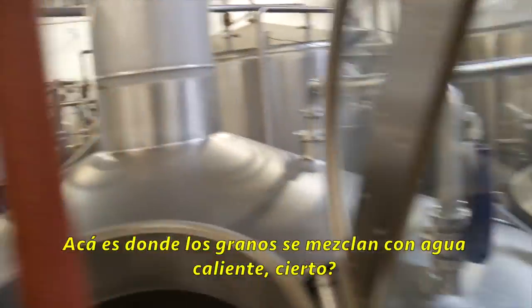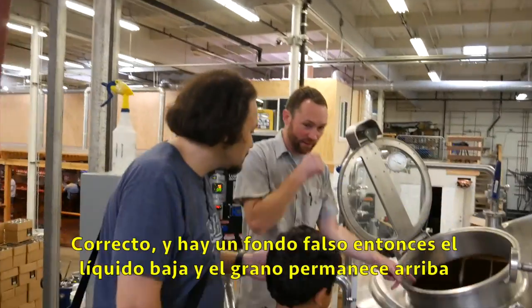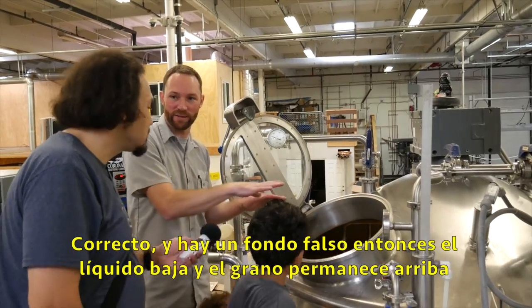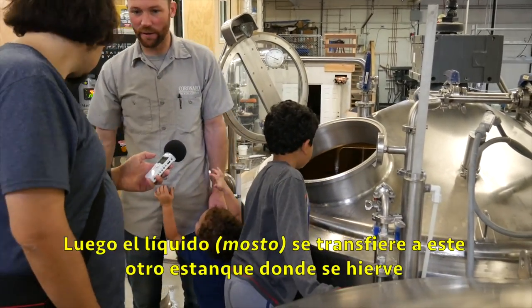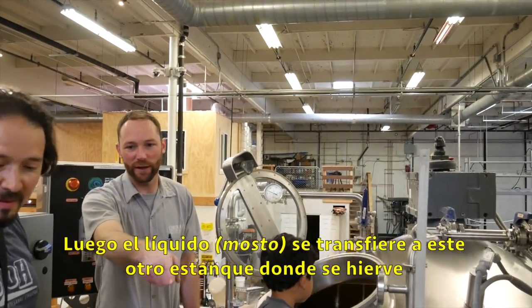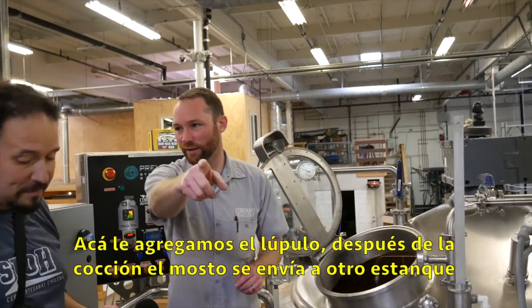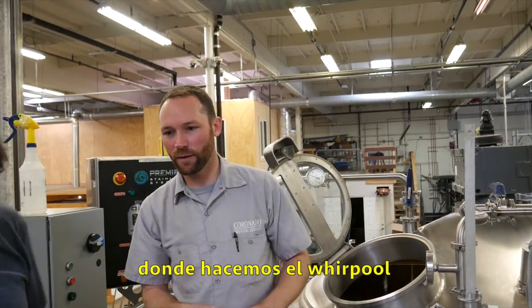So this is where you mix with hot water, right? Yes, correct. And the bottom is like a false bottom. So the liquid goes down, the grain stays on top. The liquid travels into there and then gets pumped up into the kettle. We boil it. We add the hops here. And then after the boil, we send it to that kettle, which is for the whirlpool.